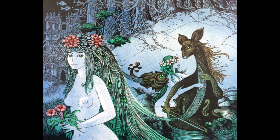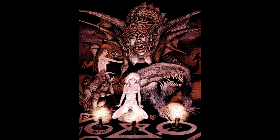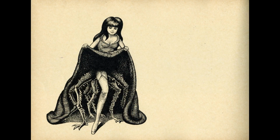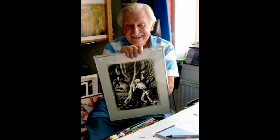He could do both sexiness and innocence, often in the same illustration. As one teen remarked in the 1970s, he could do both horrible monsters and sexy girls, and sometimes they were one and the same. I had the fortune of meeting Hans Arnold when I was 10 years old, and he was both generous with his time and very encouraging about my own art.